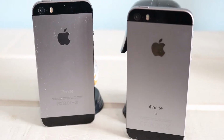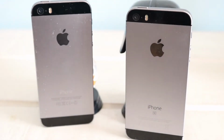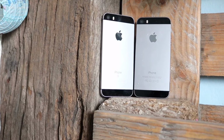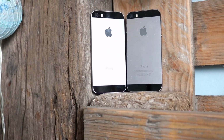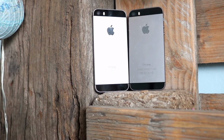Okay, so now for one of the most important aspects, the cameras. On the iPhone 5S, the camera has 8 megapixels with an f2.2 aperture, and the iPhone SE has a 12 megapixel camera with an f2.2 aperture. Okay, so now for the video quality. With the iPhone SE you can get up to 4K video with 30 frames per second, and for the iPhone 5S you can get up to 1080p video with 30 frames per second, so relatively good video quality.